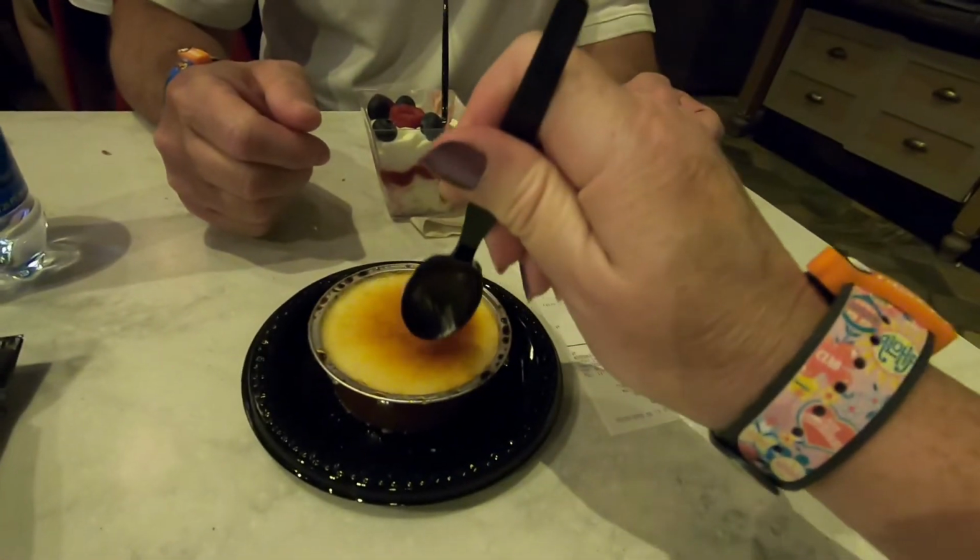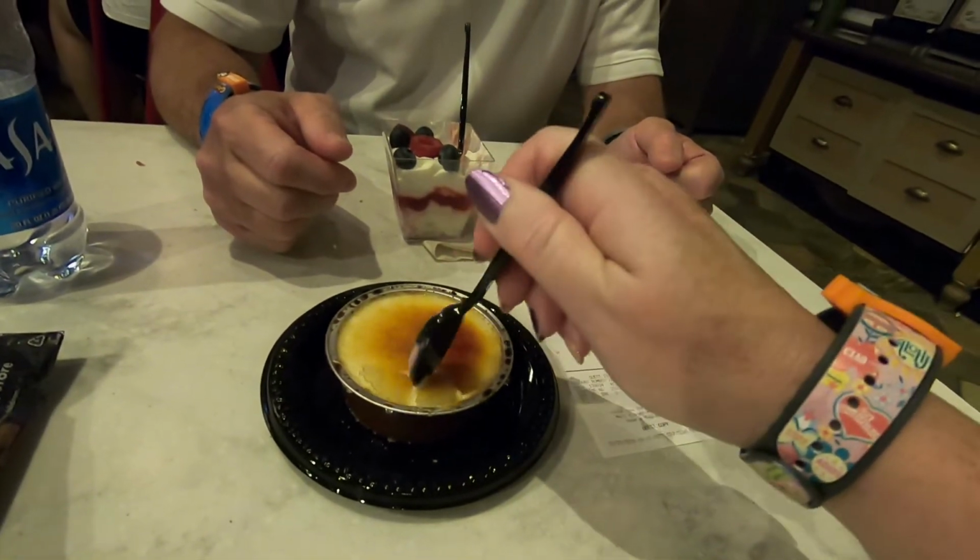But anyhow, this is just the regular creme brulee from France. We've also gotten this at the Land, and I think it's the same exact person making it, I'm sure. I think on the bottom it says made in France, so that must be it. Ah, it's got that crunchy on the top too.